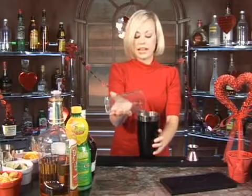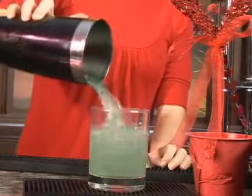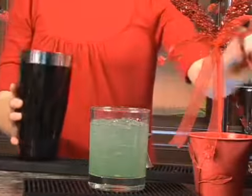Now, a lot of our Valentine's Day drinks have been bright red, so this is a nice change. It's sort of like a blue, blue-green color. That is what your Honeymooners Delight is going to look like. Happy Valentine's Day.